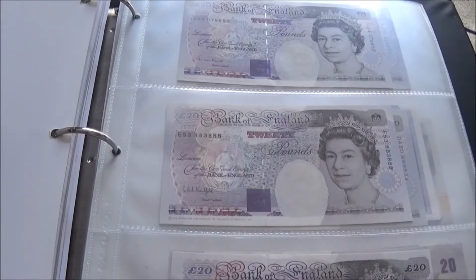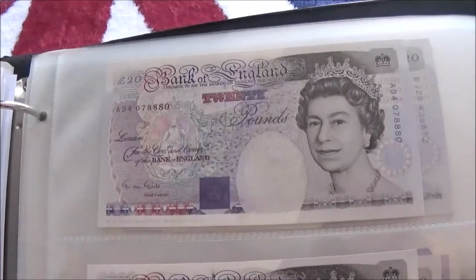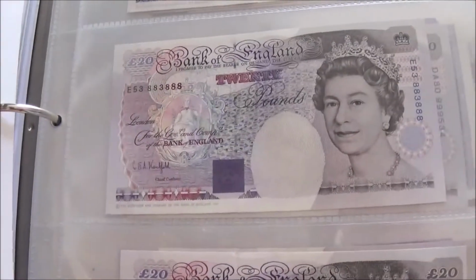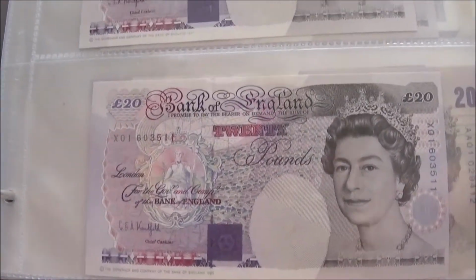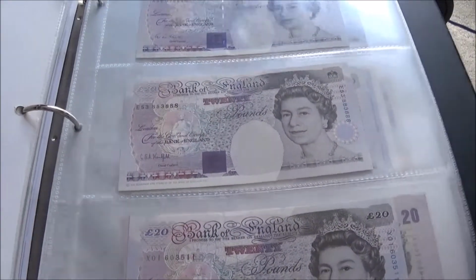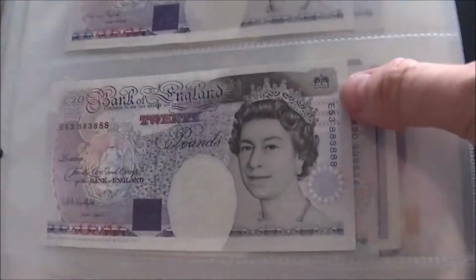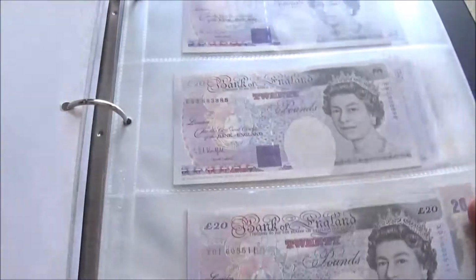And then we're on to the even more modern notes. Most of these notes I collected out of circulation. I just pulled them out of my pocket. It's always nice when you're paying the face value for these notes. One change here is that the denomination at the top right corner used to be a crown, but they realised that it's better to have that as a denomination, makes it clearer.